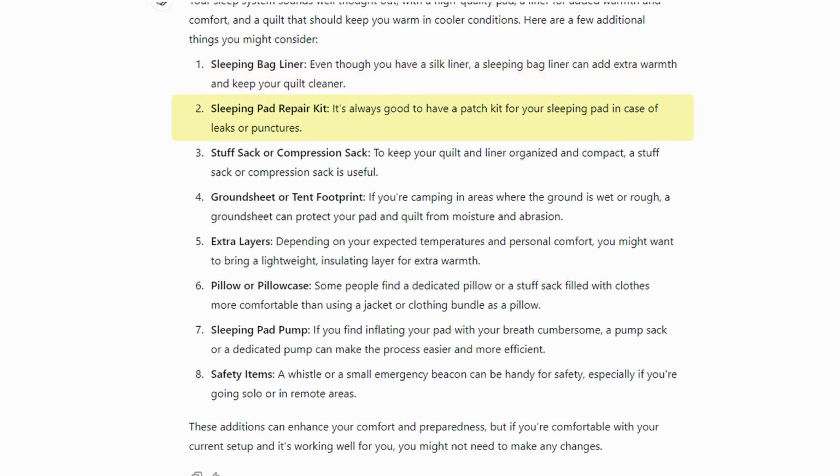Number 2, sleeping pad repair kit. That's a really good idea. I've had punctures in my pad and I've had to repair them on trail. That's something you could easily forget. Compression sack to keep things organized and compact. Sure, I do keep my stuff in that, but I didn't say that specifically.